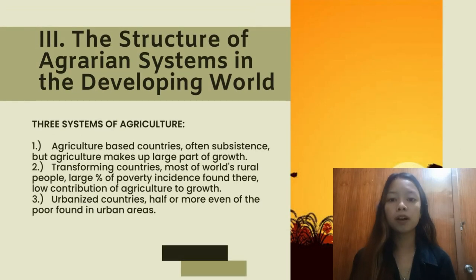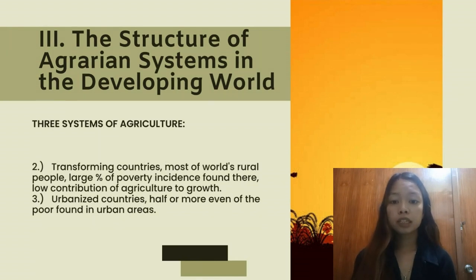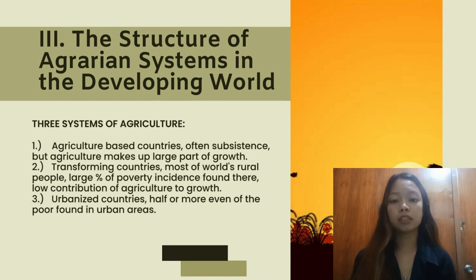The structure of agrarian systems in the developing world. One helpful way to categorize world agriculture, proposed by the agricultural development economist Alain de Janvry and his colleagues in the World Bank's 2008 World Development Report, is to see that alongside advanced agricultural systems in developed countries, three quite different situations are found among developing countries. First is the agriculture-based countries.